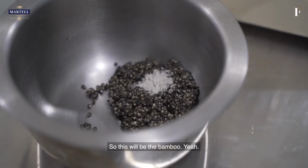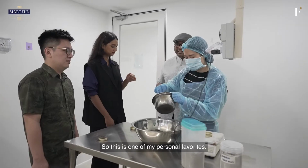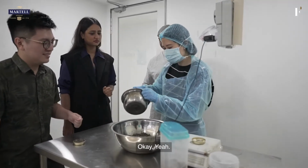So this will be the bamboo. This is one of my personal favorites. Okay. Yeah.